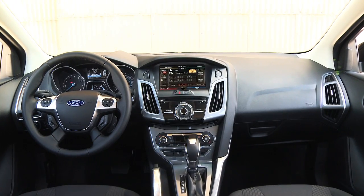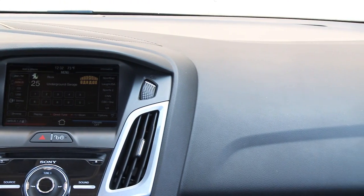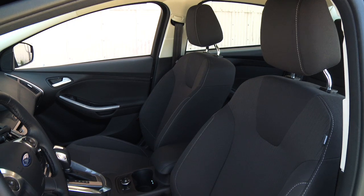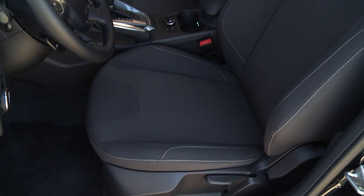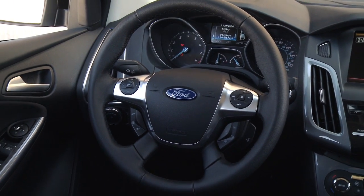Looking at the interiors, the Focus is definitely one of the best in this class. The dash actually has a soft touch material on it, and it's really nice, even if it does kind of feel like a big rubber mat. And in every sporting car, the two most important components of the interior are the steering wheel and the seat. The seats are well bolstered, they're cloth, they're comfortable, and they're grippy. And the steering wheel is a perfect diameter and includes plenty of functional buttons.